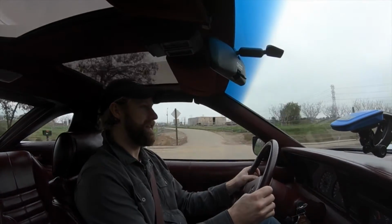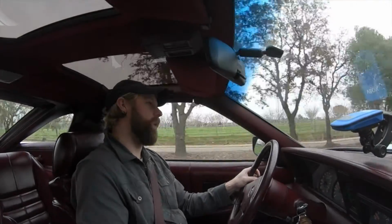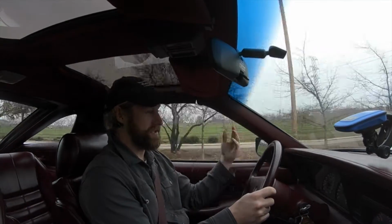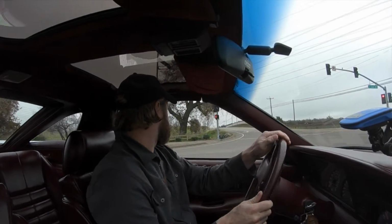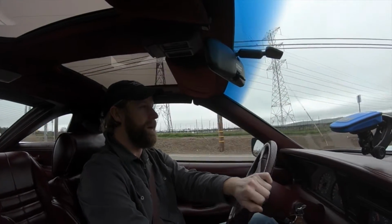So this specific example I'm driving today is a one-owner California its entire life car with just over 84,000 miles on the odometer. So a lot fresher than a lot of the older cars I'm usually putting around in for sure. But still, no spring chicken. It's got a little driving experience under its belt.